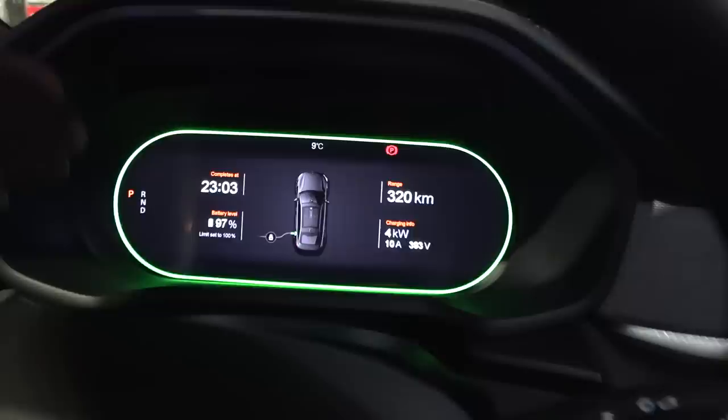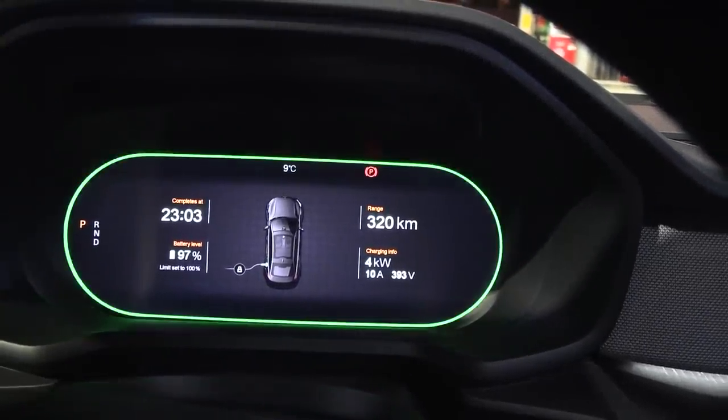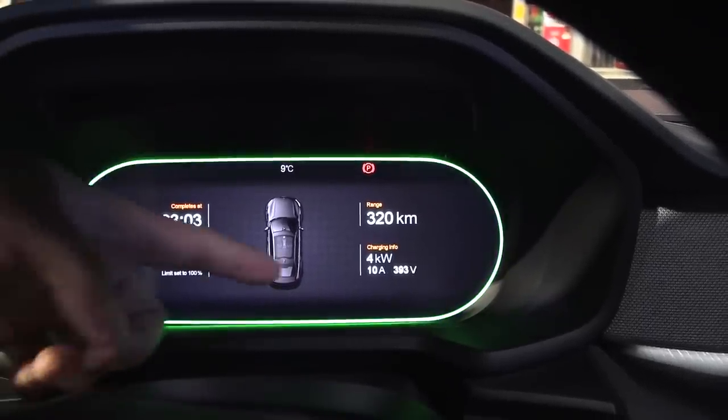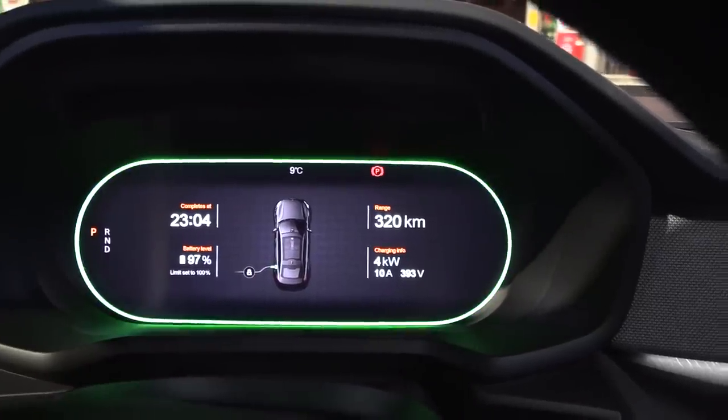So we've been charged now to 97%. New update. Now the Polestar 2 will preheat the battery before arriving at the fast charger we navigate to, and it'll also show you how fast you're charging. Thumbs up to Polestar for updating the cars.